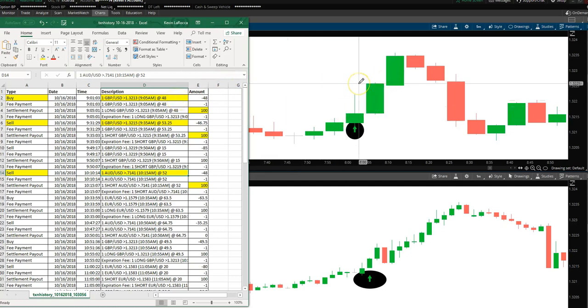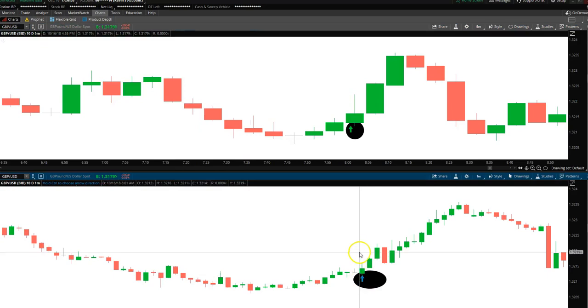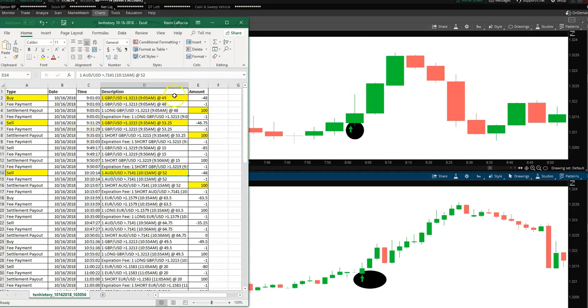This is the pound USD chart over here. This is a 5-minute up here, and this is a 1 minute down here. You can see the exact minute that I went ahead and entered this trade. Actually, this should be right over here. I entered it at 9:01, which is 8:01 my time since I'm Central Time. And 5 minutes later, I did get out with a profit. And I had two additional core trades. They were all profitable.